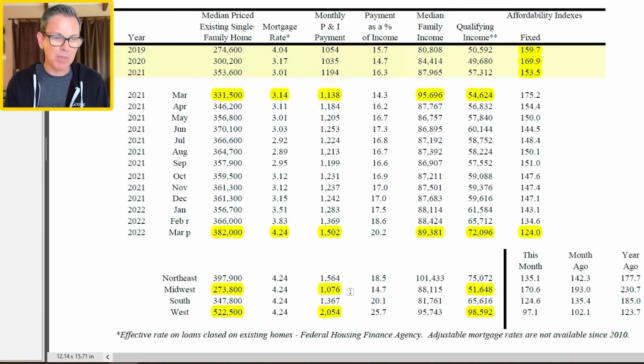And on a housing payment level, it's a very big increase as well. So in the Midwest, that would give you a payment on average of $1,076 given the rates back in March. Compare that to the West, where your payment would be almost double that at just over $2,000 per month. In addition to that, have a look at the qualifying income in order to qualify for the median price home in these regions. So in the Midwest, the qualifying income is just over $51,000, but in the West, it's almost double that at $98,000 per year.